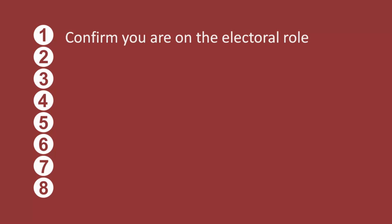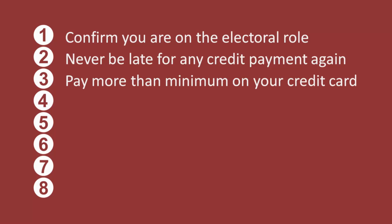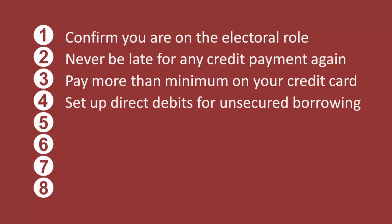Okay, so finally, let's look at these 8 different actions that you can take. In position number 1, right at the top of the list, confirm that you are on the electoral roll. Never be late for any credit payment ever again. Pay more than the minimum on your credit cards each month. Have direct debits set up for any unsecured borrowing you may have.